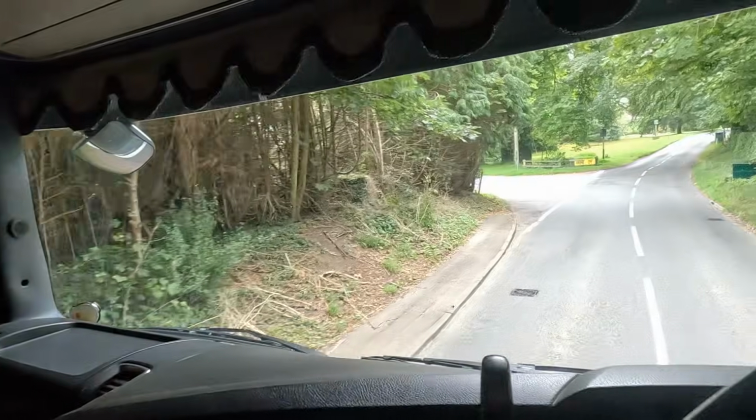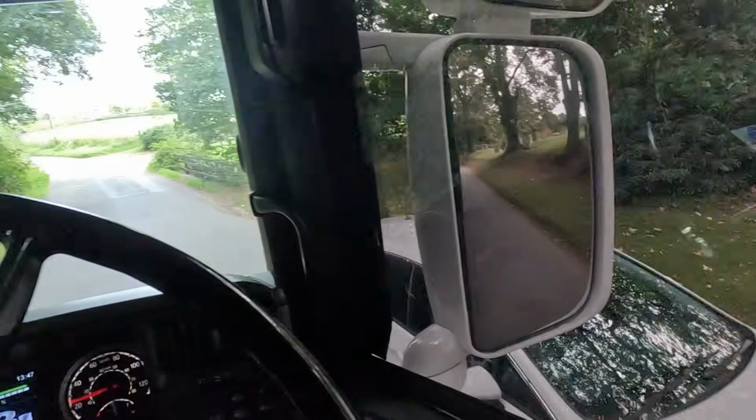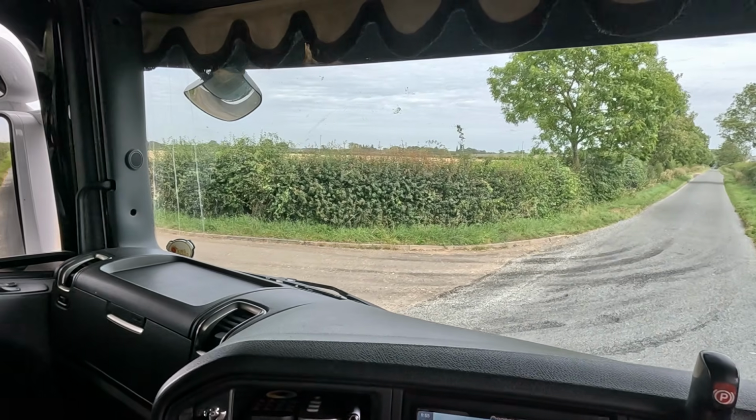Sorry, I'm so sorry. Unsuitable for HGVs, that'll be the way then. What are you doing down here? It's unsuitable for heavy goods vehicles. Can see it in their face. Big horsepower. That is yet to be revealed. We have a truck dyno day coming soon. I think I need to be in here. Ooh, looks a bit tight.